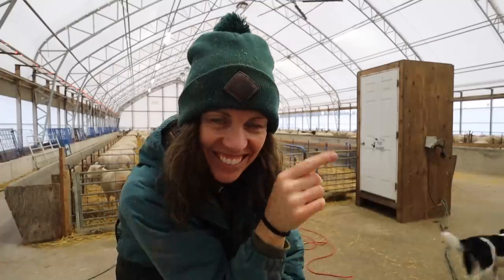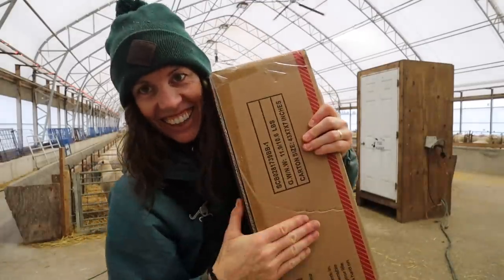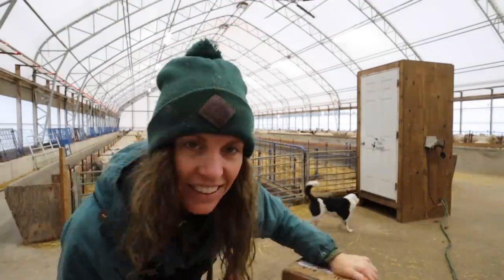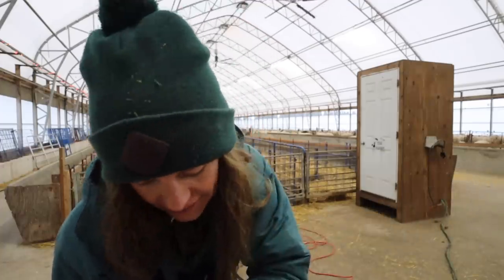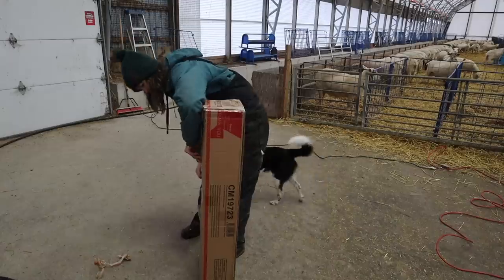One more thing before the day is out, and I bought our barn a new Christmas tree. So this is a 7-foot tree, and this box is tiny. So Mark thinks it's hilarious and thinks I'm gonna have a 7-inch tree and not a 7-foot tree. So let's open this box and see what we get.